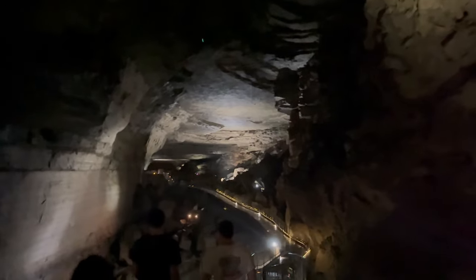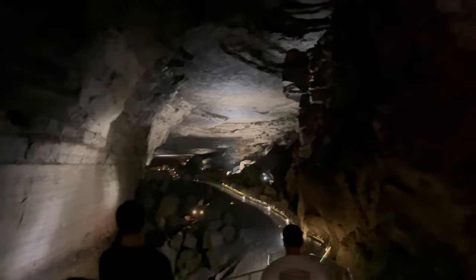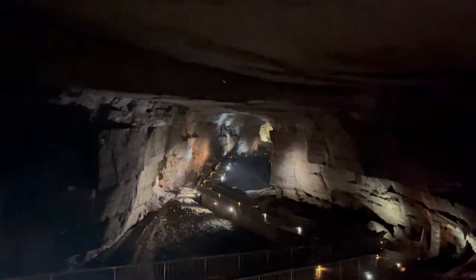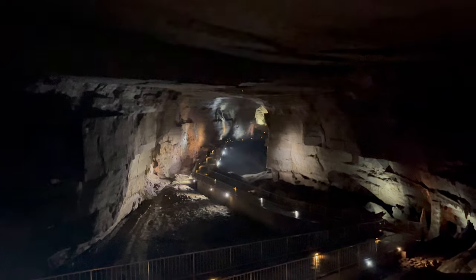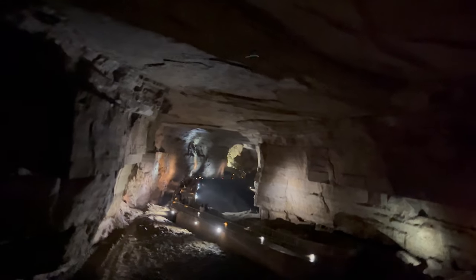Wow. The view here is spectacular. Isn't that just awesome? And look, the path keeps going. So cool, looking down the cave. So pretty down there, it's like a canyon. What a tunnel.